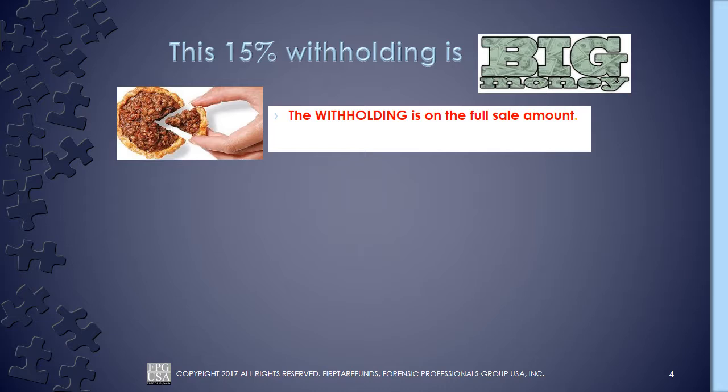The 15% withholding is big money, as we will see. This is because the FIRPTA withholding is on the whole pie, so to speak, the full sale or disbursement amount. On the other hand, the actual IRS tax is only on the capital gains portion, the slice, so to speak. Let's take a look at some examples.